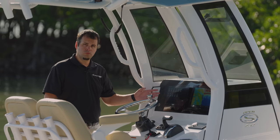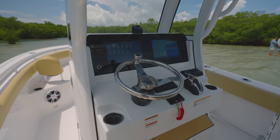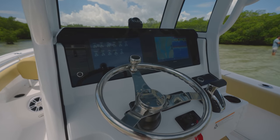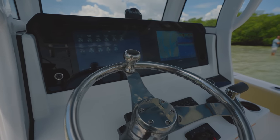When you take a look at this helm, you'll notice the absence of the traditional 12-volt switches. That's because this boat is equipped with the M-Power digital switching platform. The M-Power system brings intuitive control, easy-to-use interfaces, and added reliability to the boat's electrical system.